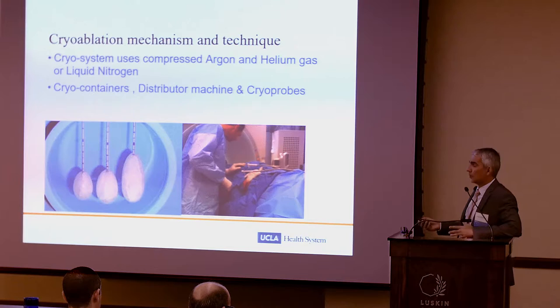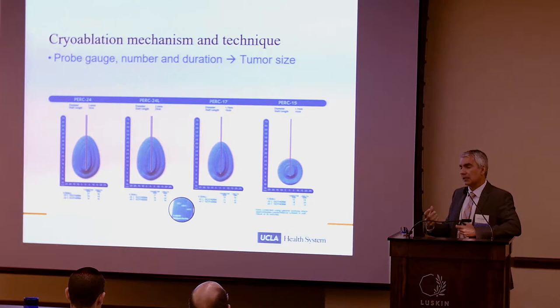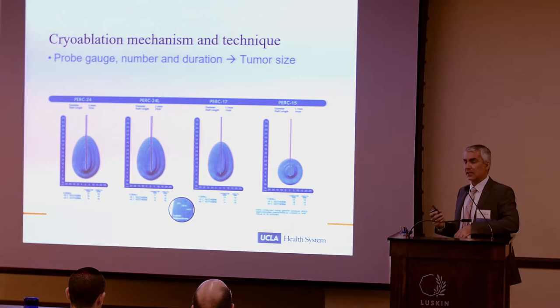This is a map. We use this to figure out how many probes to put in. Usually we put in more than one probe because these tumors, when we get them, are a little bit larger than 1 or 2 centimeters, and you definitely want to get all your margins. That's the importance of knowing the maps and making sure you have multiple probes in there.